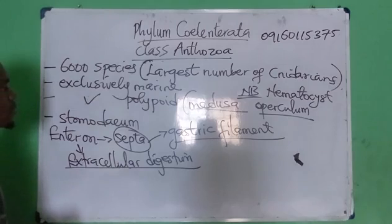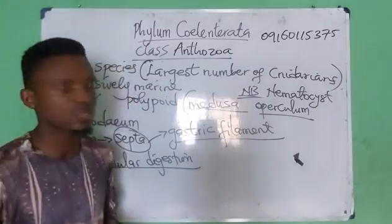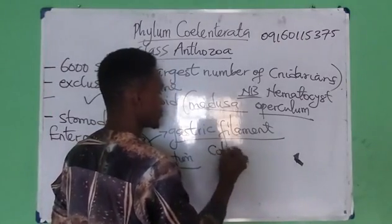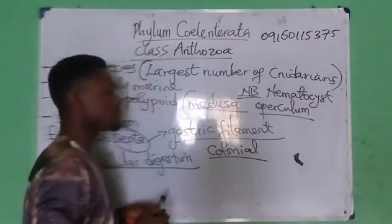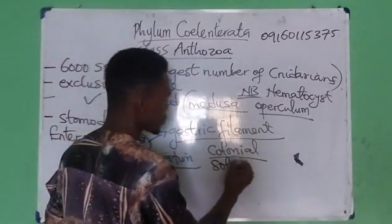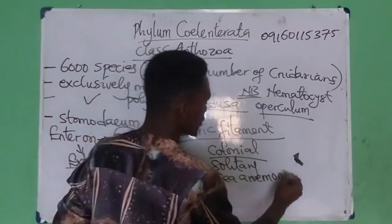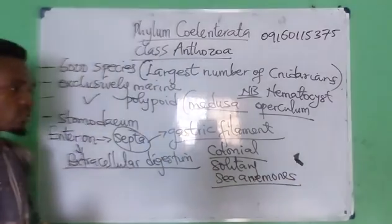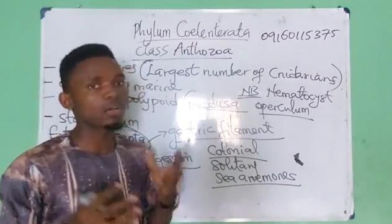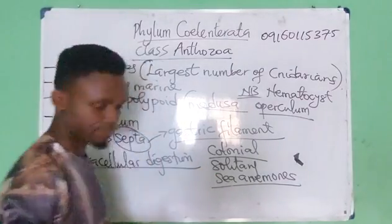Is there any other feature? Now, most members of class Anthozoa are colonial. Only a few are solitary, and a good example is the sea anemone. Sea anemones are completely solitary. Please take note of that. A few are solitary, while most are colonial. So sea anemones are solitary. Take note of that.